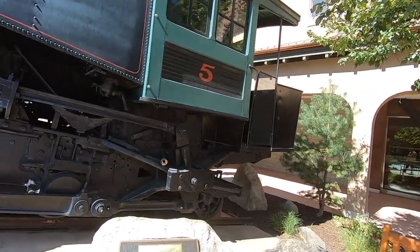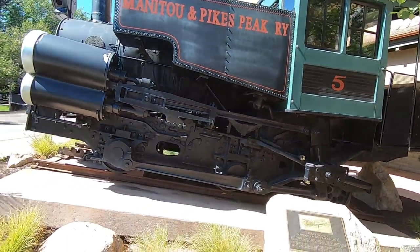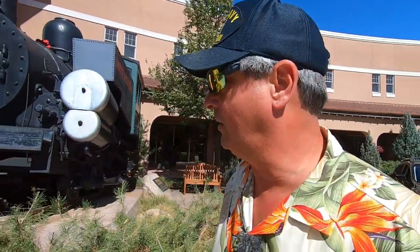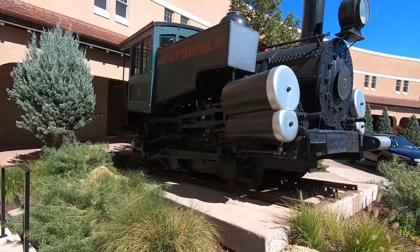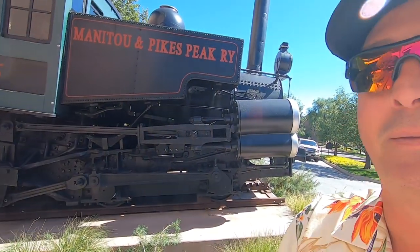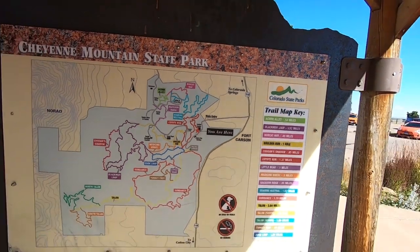The steam engine number 5, Manitou and Pikes Peak Railways. That'd be a fun toy to play with. It's a Baldwin. More cool stuff to come. Stay tuned. You are here. All right.